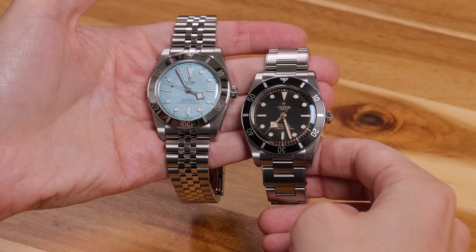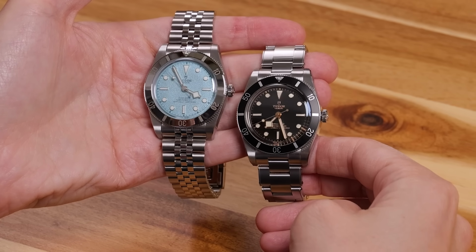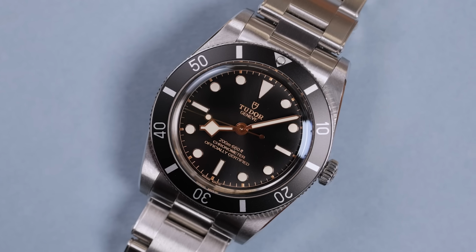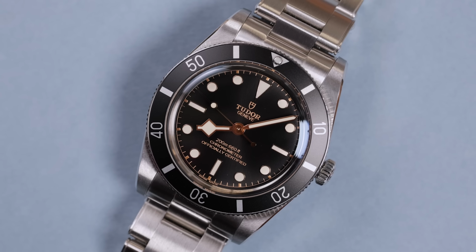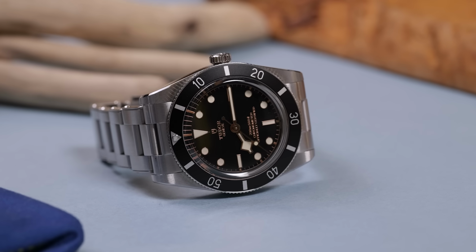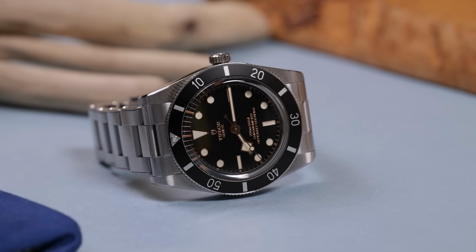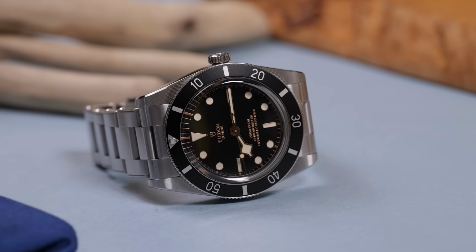So this is the first follow-up to the Black Bay 54 model from a few years ago. A super popular model. This is my personal watch. It's my favorite Tudor I think they've ever released. It's just the most wearable, excellent little dive watch that I think you can get at the price point. And obviously it's got those classic Submariner looks. And this one pays close tribute to a watch from 1954, hence the name Black Bay 54.